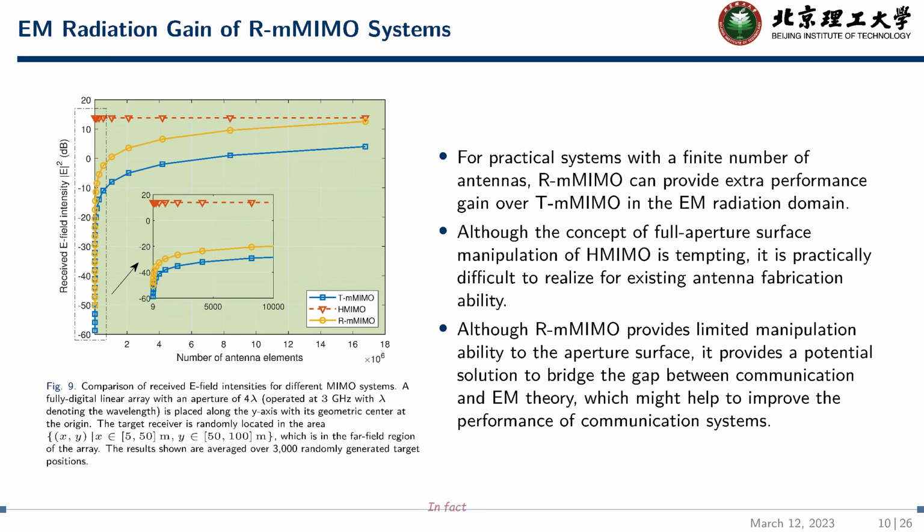H-MIMO. In fact, although the concept of full aperture surface manipulation of H-MIMO is tempting, it is practically difficult to realize for existing antenna fabrication ability. In this toy example, the mutual coupling effect and the reduction of antenna efficiency are not considered when the antenna number is very large. Actually, the performance of H-MIMO would be much worse when we consider more practical factors. Therefore, our article focuses on the region where the number of antennas is limited, which is of more practical relevance.